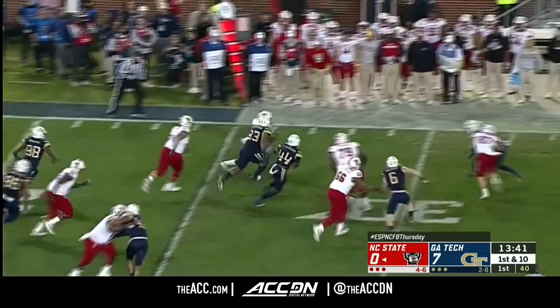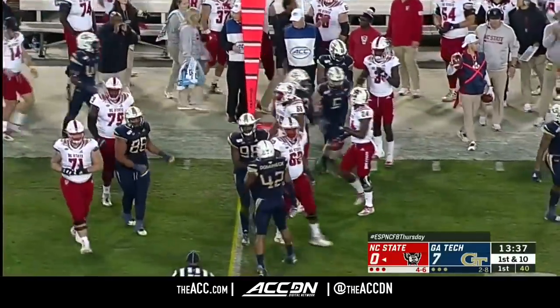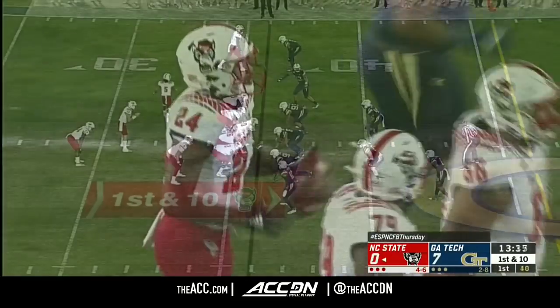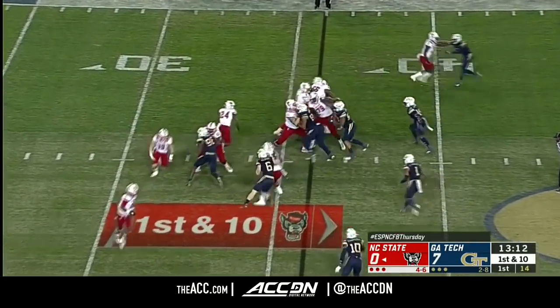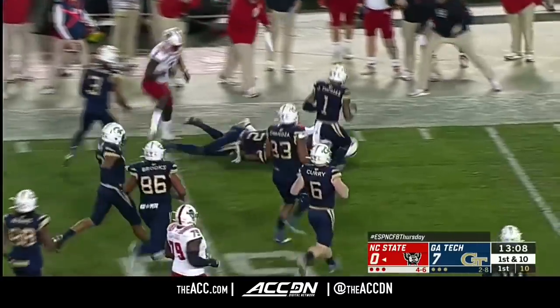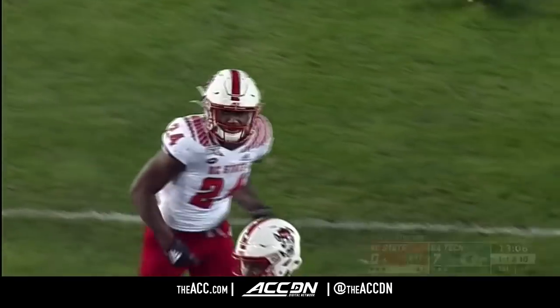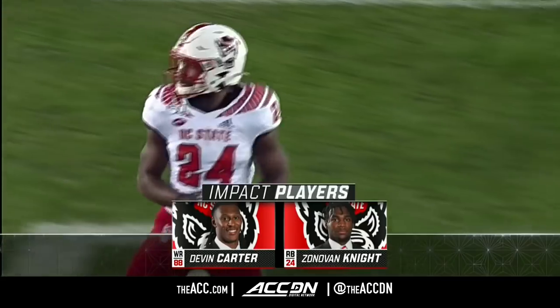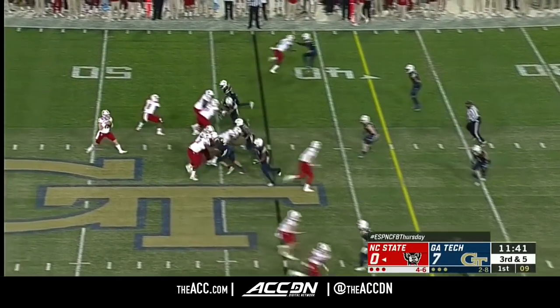We'll start with a handoff to Bam Knight. Zonovan Knight, one of the young trio of freshman running backs. Picks up 11 on the first play of the game. There it is, right back to Knight. Another first down run as he takes it into Georgia Tech territory. No surprise, right on cue, impact player Zonovan Knight. After missing 4 games, he played against Louisville last week in the loss.